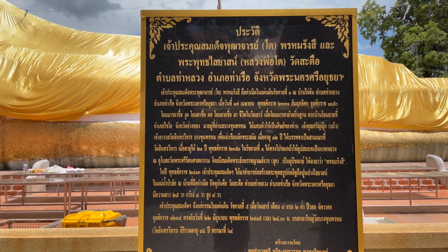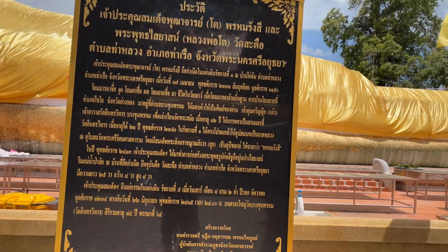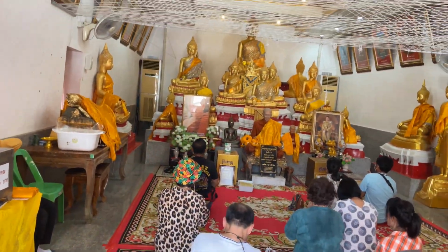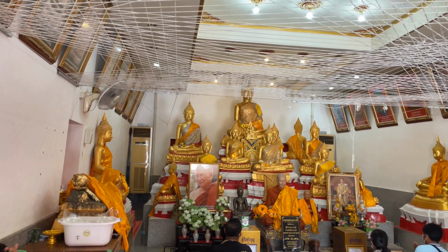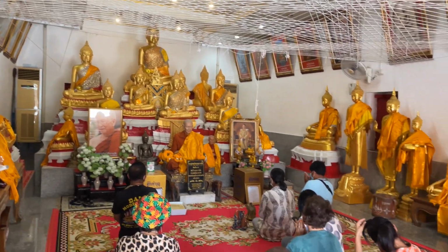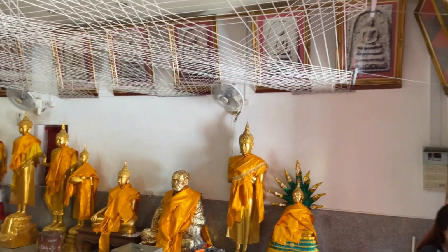And then it has this little data plate right here. I think this probably talks about the reclining Buddha. Okay, so this is inside of that temple building. You can see everybody's here praying. And then they have the Buddha statues over there.